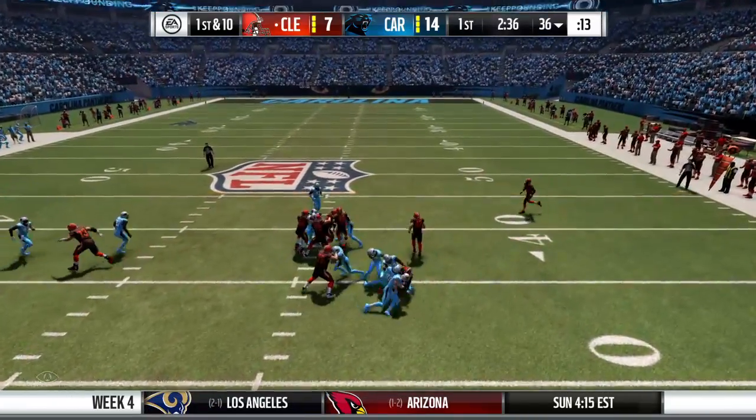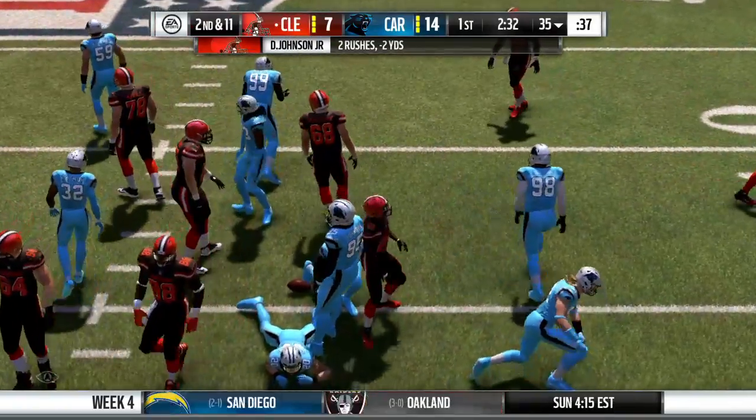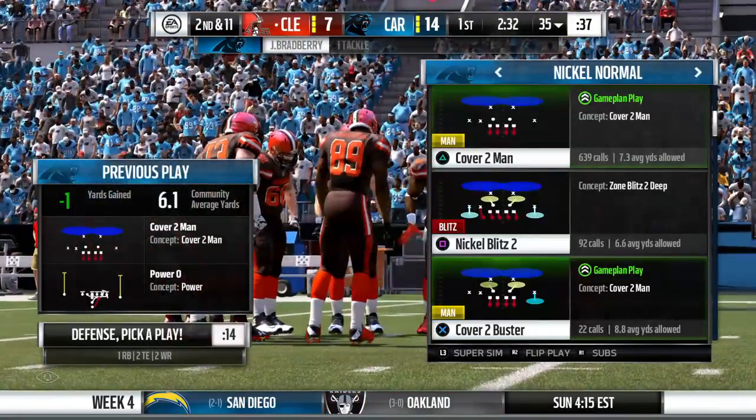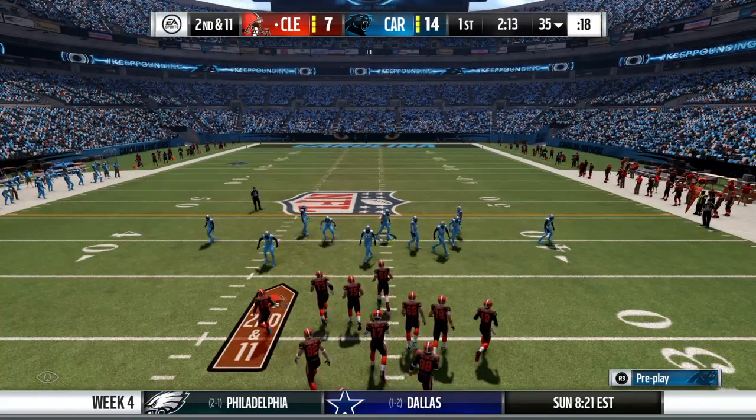A first down carry here for Johnson. And nothing doing. He's immediately taken down at the line of scrimmage. That's going to go as a loss of a yard, and it'll be second down. So now 11 yards to go for this offensive unit.